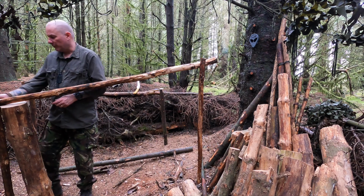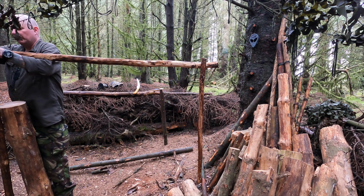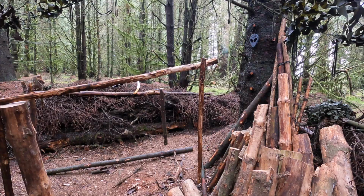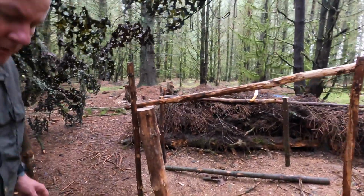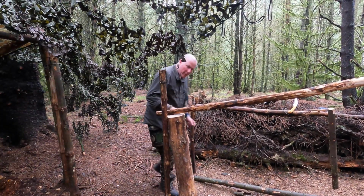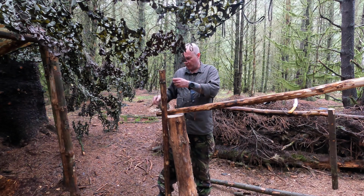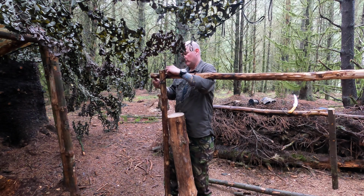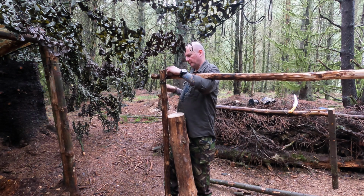Sorry, I'm off camera at the minute, but I'm going to do that about the same height. Tell you what, let's bring the camera around so you can see what I'm doing. I'm spinning around. There we go. So you see, putting that there gives us something to rest it on. And I can just put that round, lift it up, and tie my knot off.